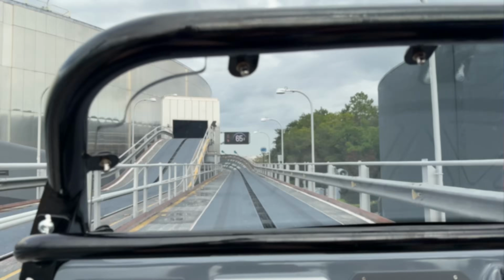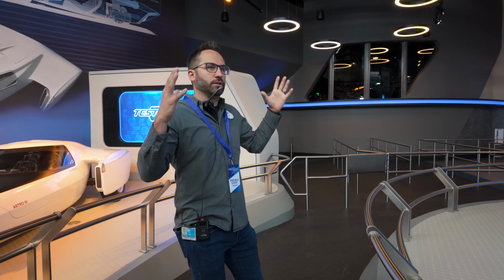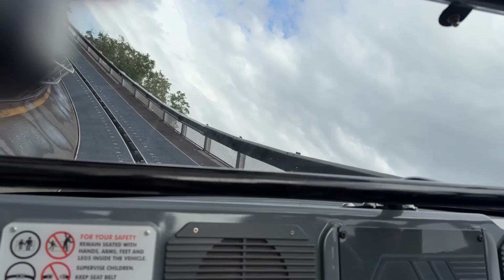Test Track is all new, but is it improved? Disney invited me to ride the new Test Track before it opened and chat with the Imagineers behind the reimagined ride. So I flew down to Orlando, buckled up, and took a spin on Disney World's fastest ride.